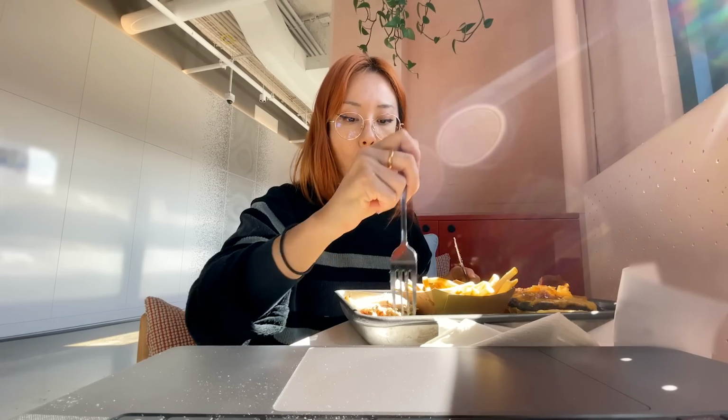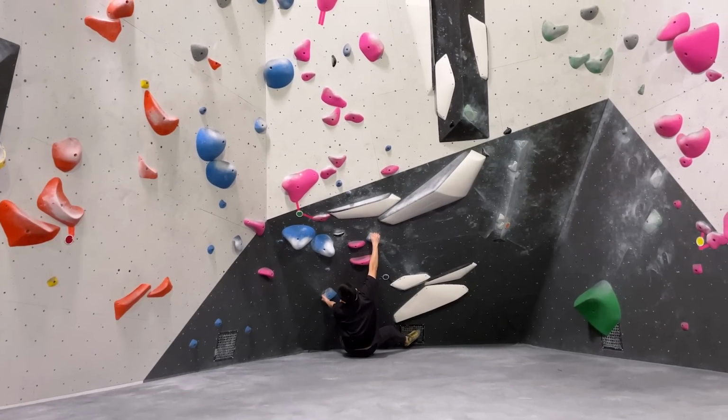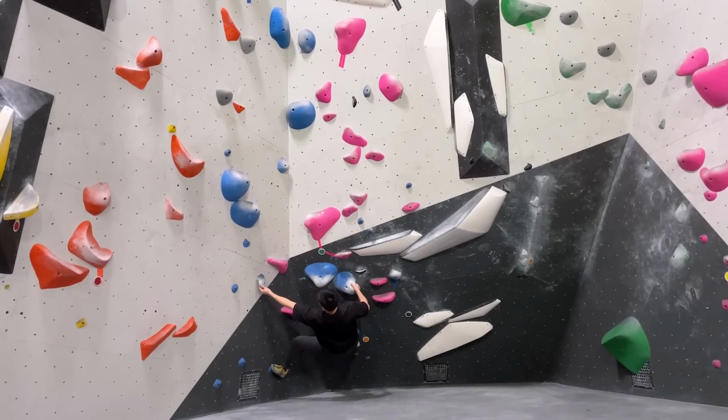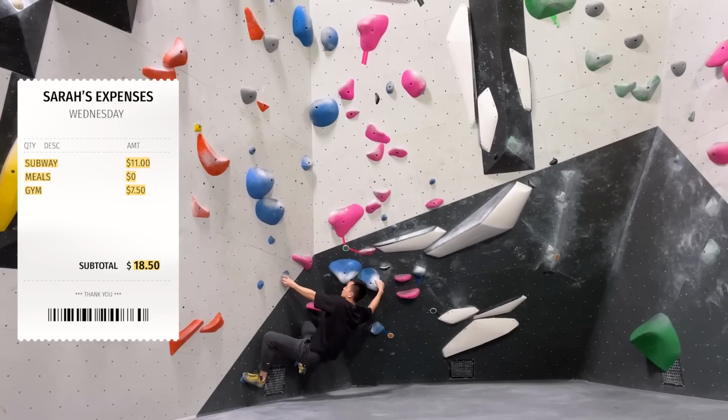After work for both days, I headed onto the subway. So the grand total for Tuesday was $5.50 to cover transportation costs. And the last thing I did on Wednesday is I actually went to the gym again. So that was another $7.50 averaged out, and the grand total came out to be $18.50.